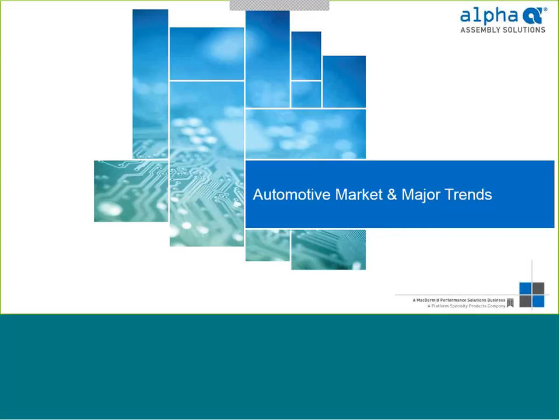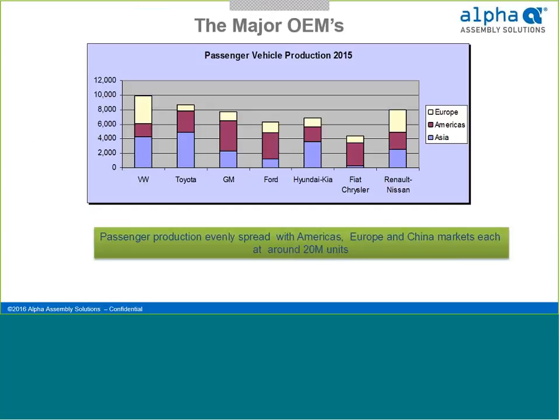So let's just start with some general automotive market and major trends to understand where we are with all these parts. I think many of you will know that in very round numbers, the world is now producing just under 100 million vehicles per year. 90 million of that are passenger vehicles, light passenger vehicles, and about 10 million are heavy goods vehicles.